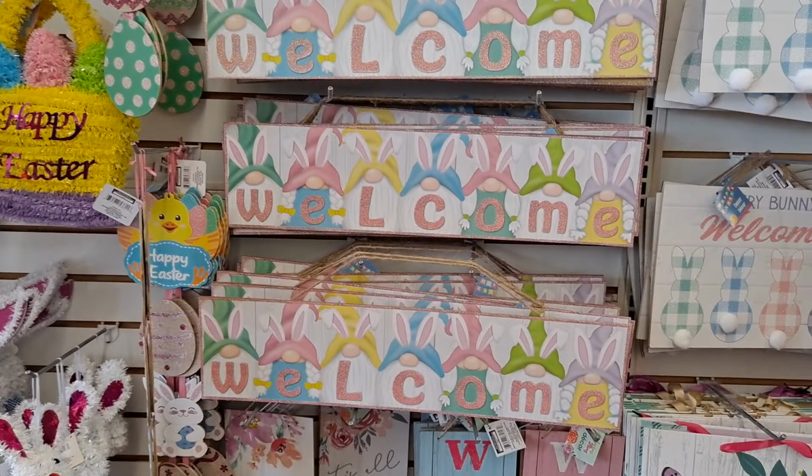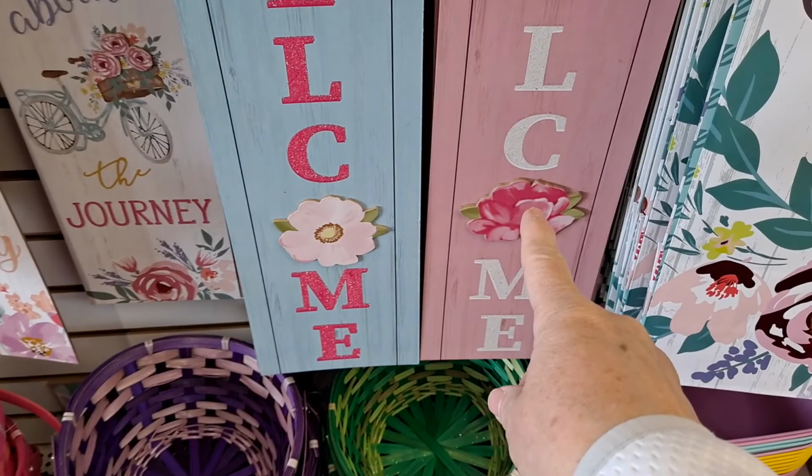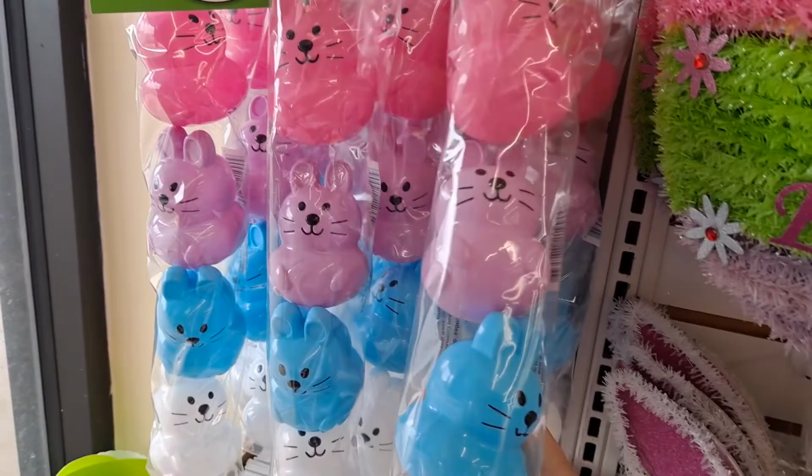Oh wow, look at all this. These welcome signs. So those are really cute. Look at these, gorgeous. I love that. Gorgeous. These are cute. Oh, it's got a little more dimension to it than I thought. These bunnies. What kinds of things are you guys picking up to decorate your house?